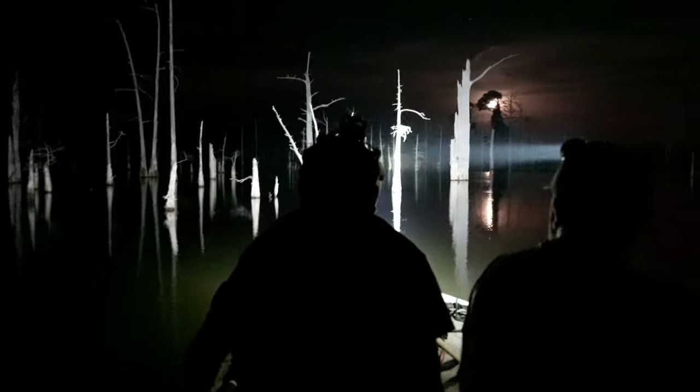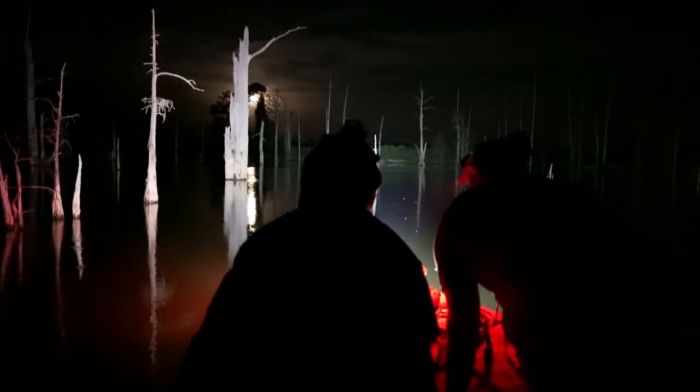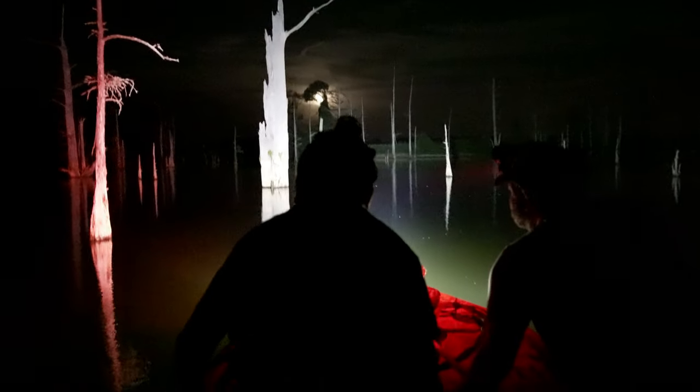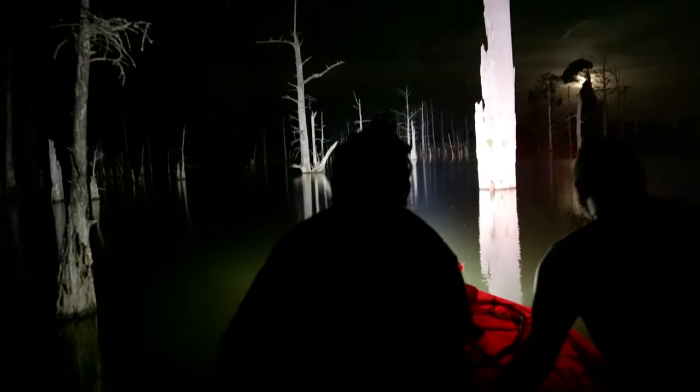That sucker looks kind of big. All right, we got him found. Let's see if I can go red. His eye looks kind of big on it. He looked like he was moving to me. He was.